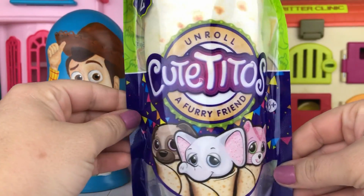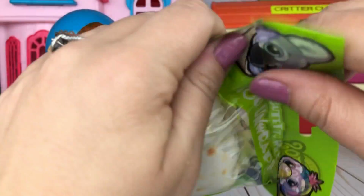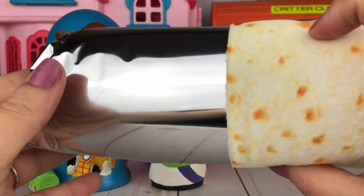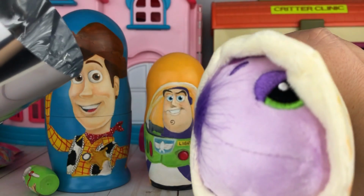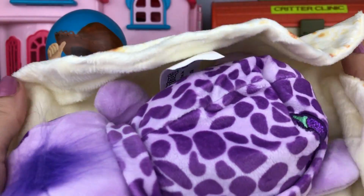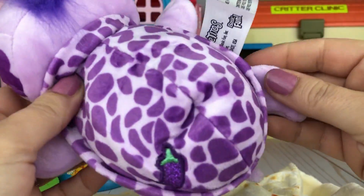Last but not least, we have Cutitos, and they happen to be some of my favorites. I'm gonna open this up. Pull out a burrito. Take off the wrapper and see who we get. I'm so excited. He's purple. Who is this? Unwrap him. Oh, it's a turtle and he looks like a sea turtle.